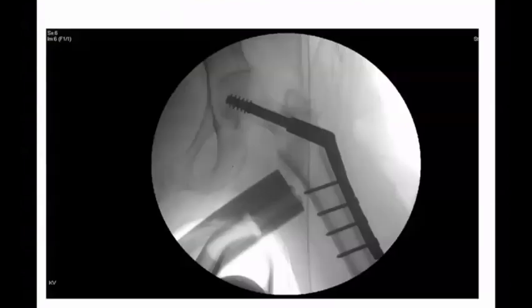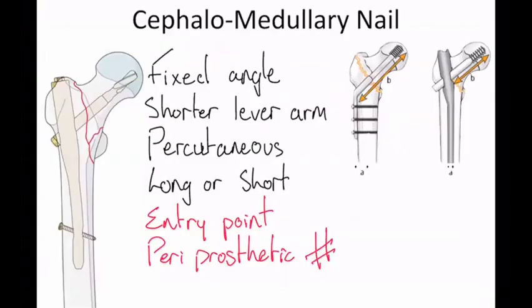So how does a nail work? Oh, sorry, no, before that, this is a picture of a DHS with a good tip apex distance, but we would need to add the lateral tip apex distance as well. So how does a nail work? Well, for hip fractures, we use cephalo, which means head, medullary nails.